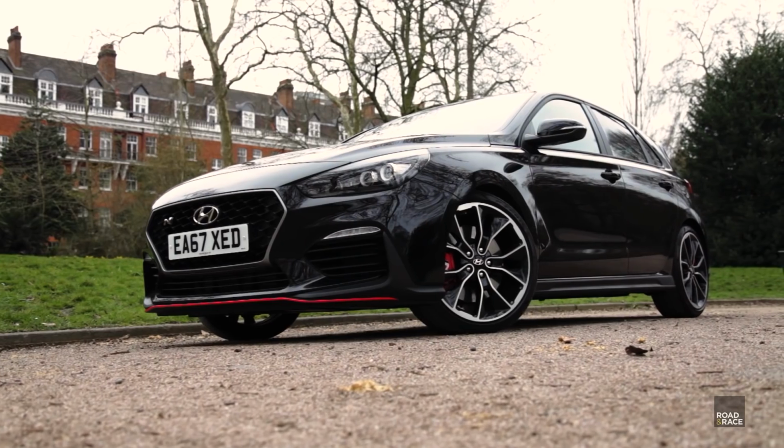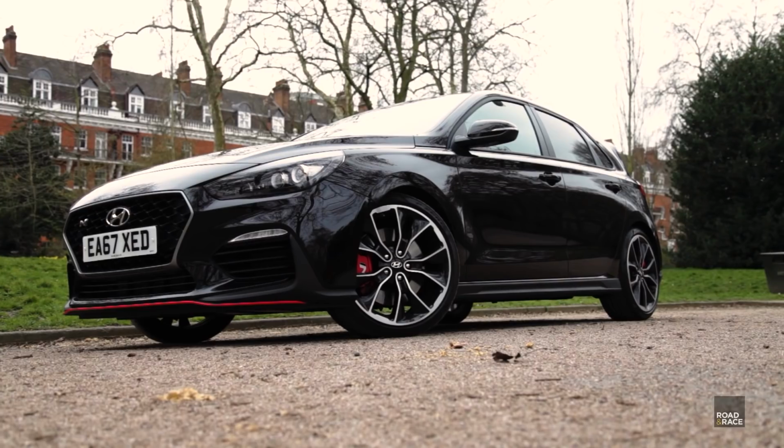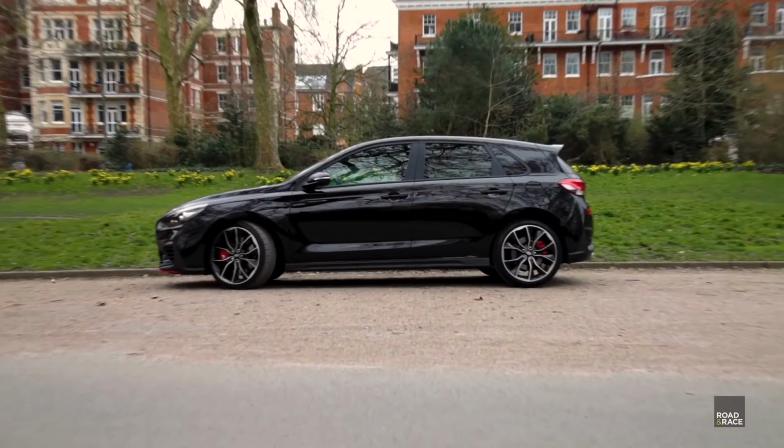I mean, even in the wet, if you're in first and second, it will spin the wheels. The i30N is nowhere as nice as this car. Everything about this is just a much higher quality level. You've driven the i30 now, so you can say that extensively, yeah. This car always comes out on top, doesn't it, as a best all-round car?